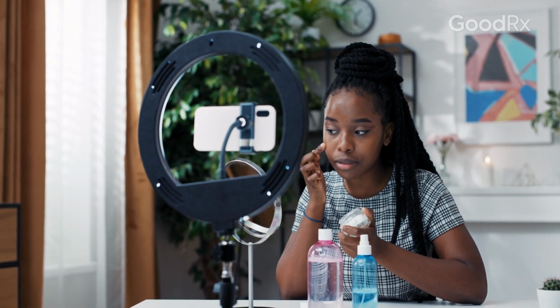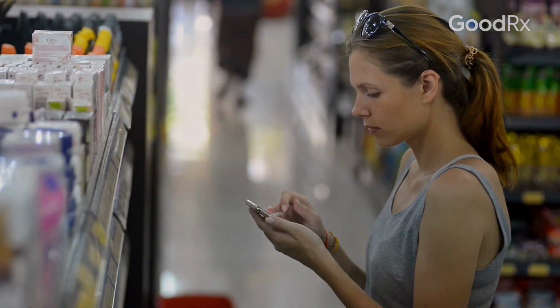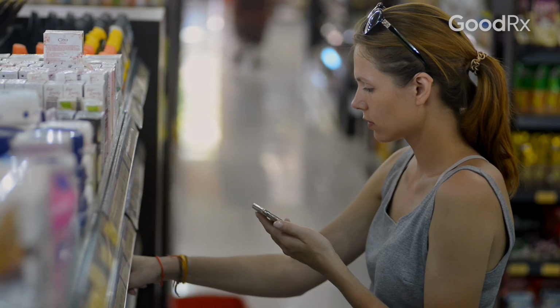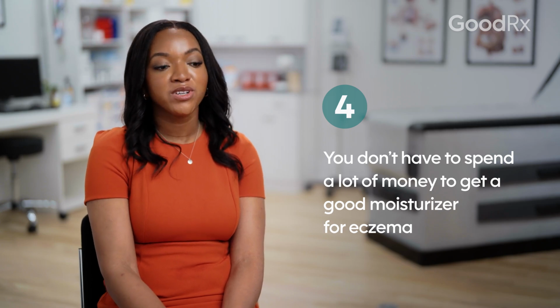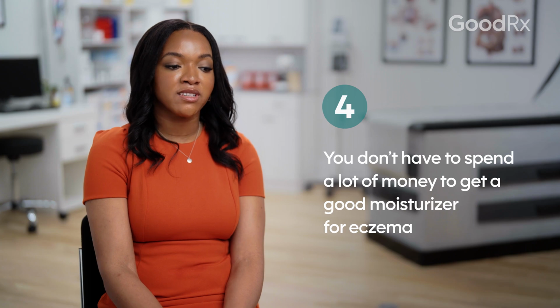There's a lot of skincare brands and a lot of options out there, and sometimes shopping can be intimidating, particularly if you have eczema and there's a lot of things that you have to keep in mind. I will say, and I often tell my patients, it's not necessarily going to be the most expensive cream that's best for you, but focus on the ingredients and focus on the things that you know you need to avoid when you're going out to choose a good moisturizer for your skin.